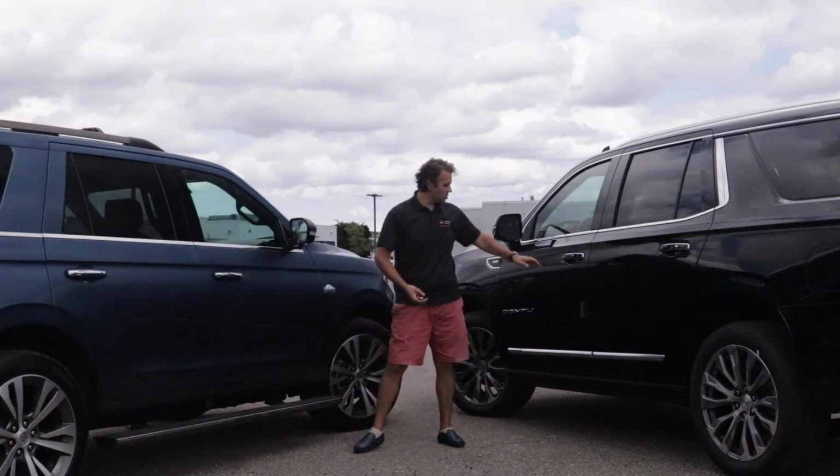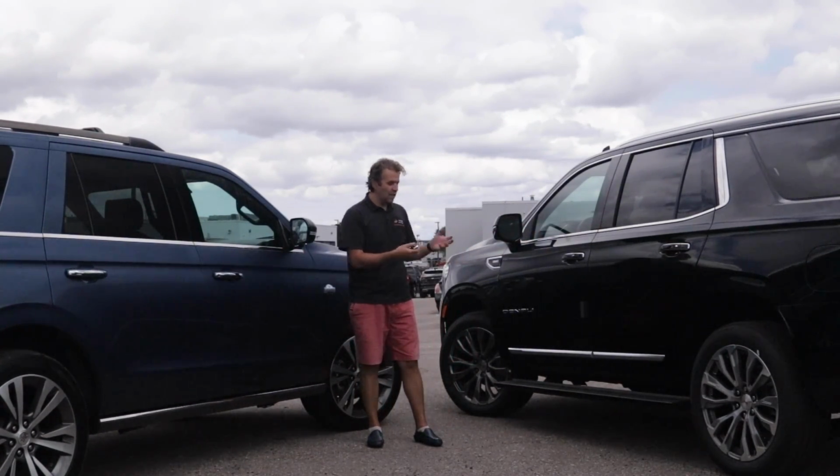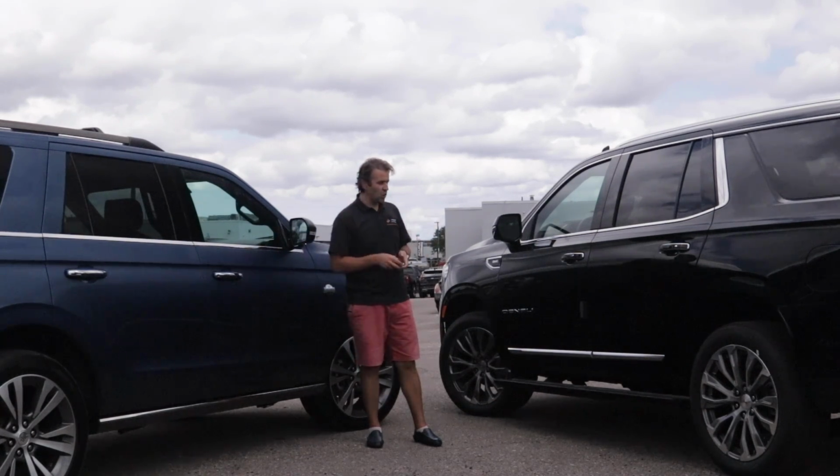Oh, that was quick. Let's try this. Oh, that was quick. So it took just a bit of time for the computer to figure out that the key fob is actually closer.